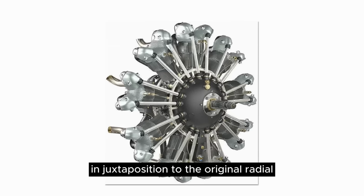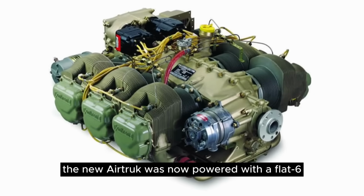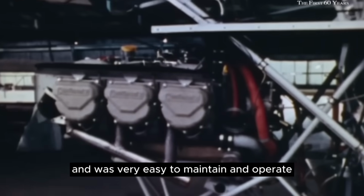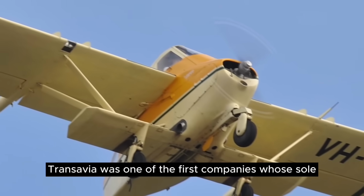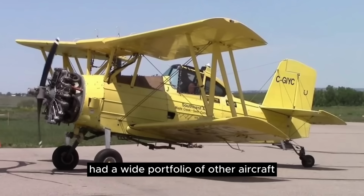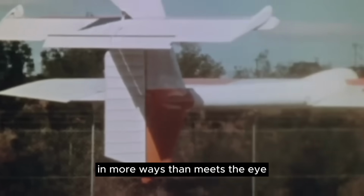In juxtaposition to the original radial lifted from the Texan, the new air truck was now powered with a flat 6. It was quickly becoming the global standard in general aviation and was very easy to maintain and operate. At the time, Transavia was one of the first companies whose sole offering was a crop duster, whereas competitors Cessna, Piper, and Grumman had a wide portfolio of other aircraft. The air truck was bizarre and unconventional in more ways than meets the eye.